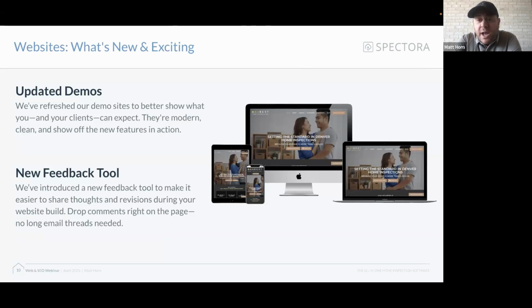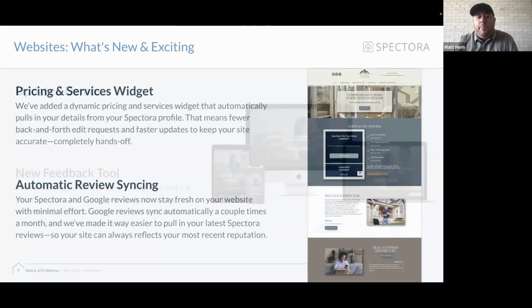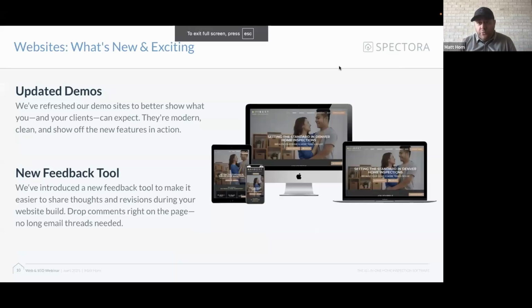One of them is a screenshot here, and then actually one of them is a screenshot on the previous page. But as always, you can find those right on the website, reach out to AMs, reach out to the sales side, and then you can look through the different demos. It's important for us to make sure that we are updating our demos and that we're having new features, new visuals, really showing you off as the inspector, modern, clean, and then the newer features in action.